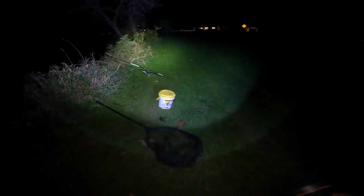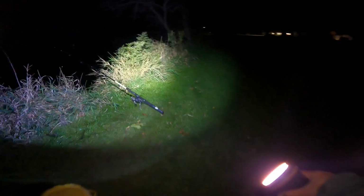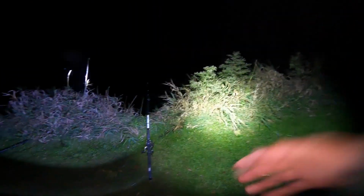Probably should have stayed longer the other day, but the other day I actually ran out of worms. But yeah, if you throw worms, bullheads are gonna get it. But cut bait, man, too big for bullheads. Channel cats, they're biting it good, they're biting it good.